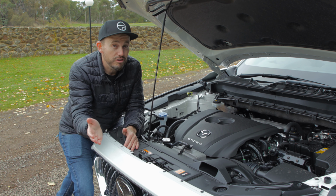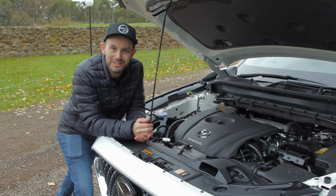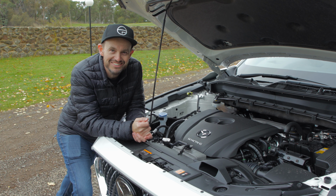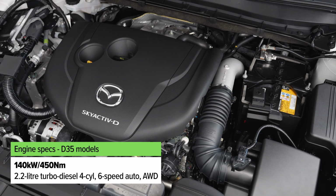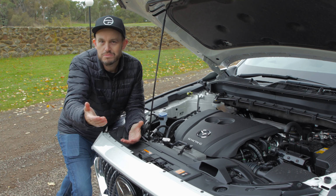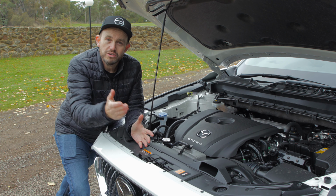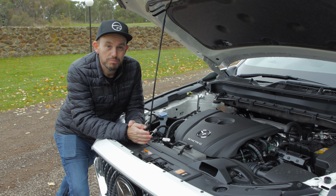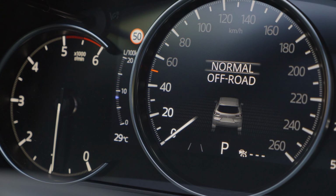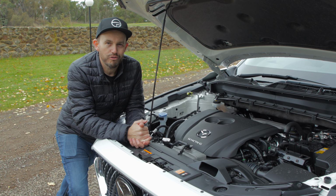If you buy the D35, it's not a 3.5 litre engine, it's a 2.2 litre 4-cylinder turbo diesel, but it does have a fair bit more torque, so it does make things a lot more effortless, and that's why it's my pick of the CX-8 engine range. Now, it also comes with a 6-speed automatic transmission, but it's all-wheel drive, and it does have some new off-road modes if you want to go off-road, but this isn't really a proper off-roader.